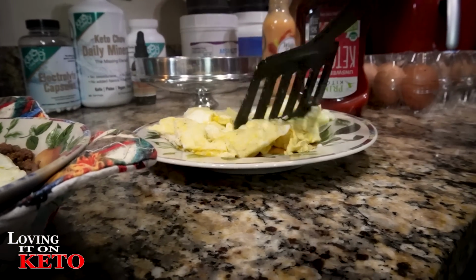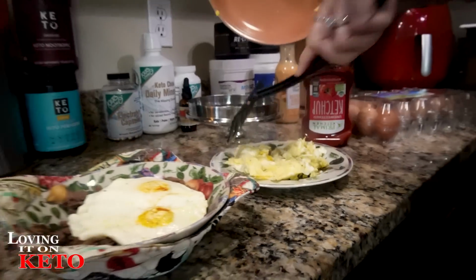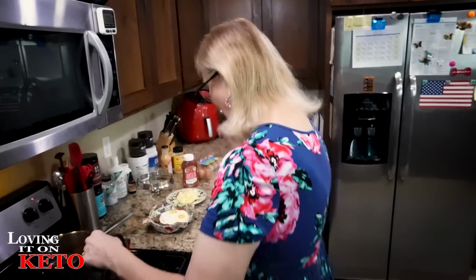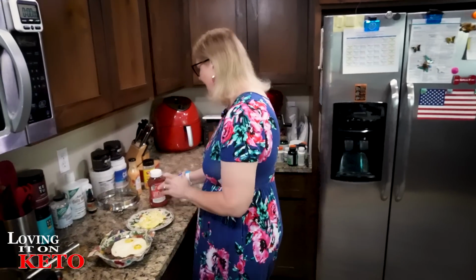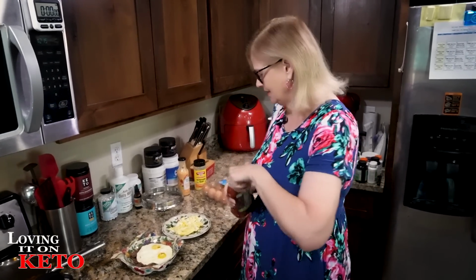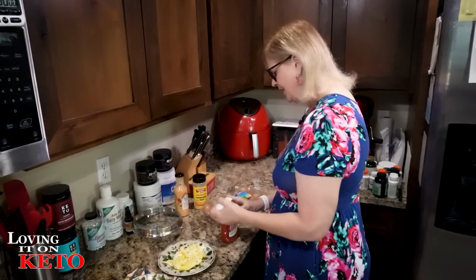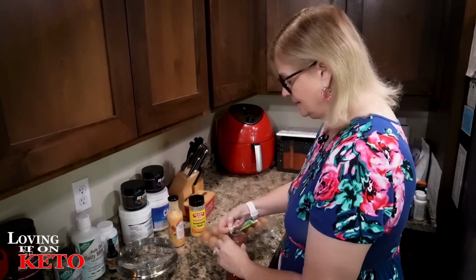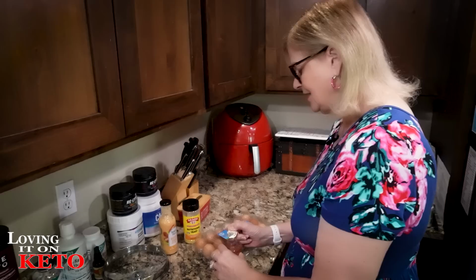I'm going to set my pan over to cool off. Don't dunk it in cold water, that's for sure. You'll ruin your pan. I bought some Primal ketchup in the large container because I like scrambled eggs with ketchup. Yes, I do. Harry has a fit when I put ketchup on my eggs. Oh yeah, he likes hot sauce on his. He'll put a little bit of hot sauce.